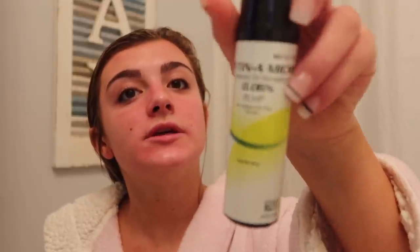So I just got out of the shower and my skin, you guys, is so freaking dry. It's so dry. This is what I've been using. It's the retin and micro retinol. I don't know. And I'm using a lot of moisturizer because my face needs it extremely badly.